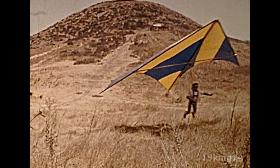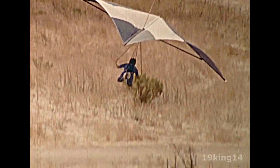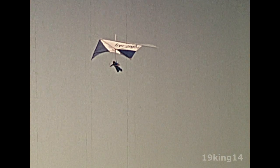The movement of the kite corresponds to the movement of the body, so by transferring his weight, a pilot may dive or soar like a bird, using the wind to his best advantage. With a lesson or two by an experienced flyer and a lot of nerve, anyone can learn this new freedom, hang gliding.